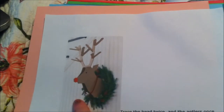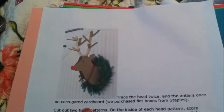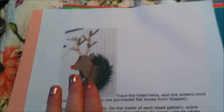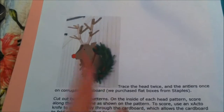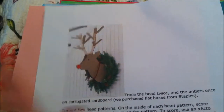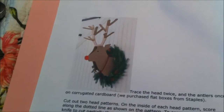So, the one year I made it traditional, just like this, except the wreath part wasn't, because this is actually a legitimate decoration, which you can do. I made my own wreath, and I kind of forget how to do that now, so that's the only part I'm a little bit confused on, because it's not in the directions. This just tells you how to make the head, which is really, really simple and easy. So these are the papers that I picked out.